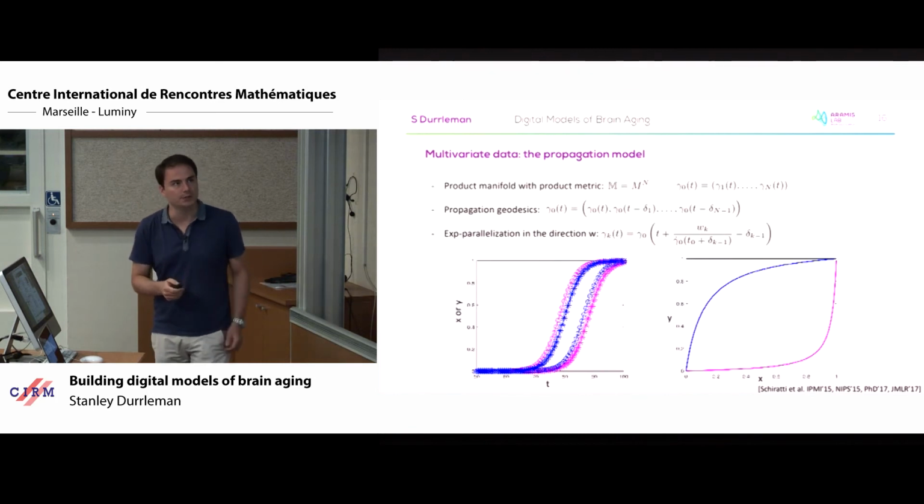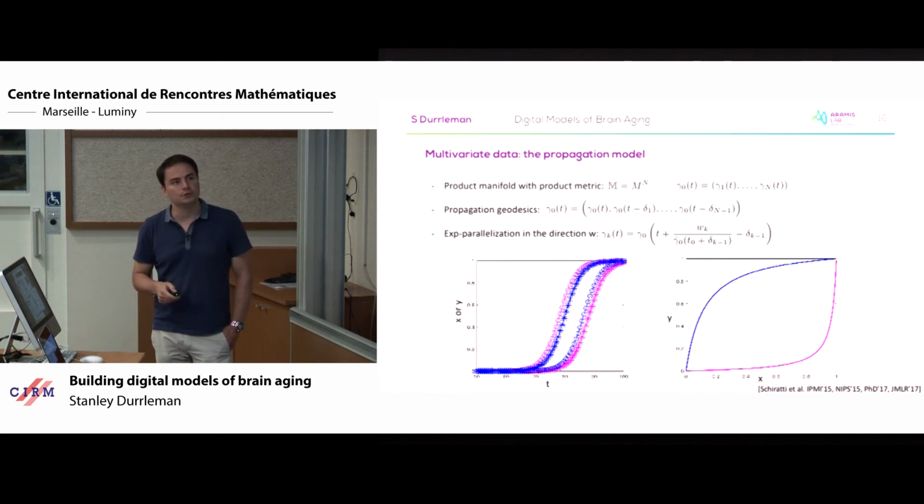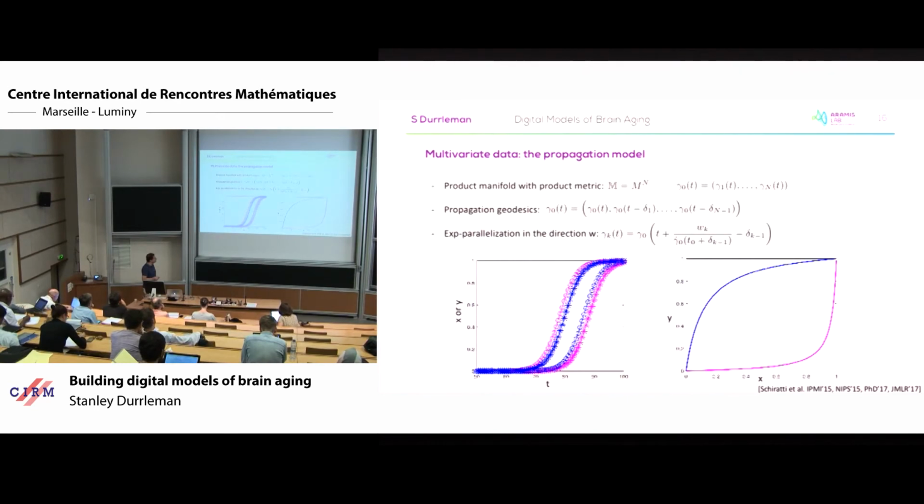So it's just illustrated here. In the 2D case, here you have R2, where you have the first coordinate here and the second coordinate there. And here is another representation, where you have time here and the 2 coordinates there. If you just focus on the blue curves, it is a geodesic. So we have two coordinates, which are two logistic curves. And this builds a parametric curve, which looks like this, which goes from the corner 0,0 to the corner 1,1. And if you do the parallelization here, you end up with another curve, which is the pink curve here on the 2D plane. And you see the effect of it is that the relative timing between the two coordinates has just changed, but both of them remain parallel.